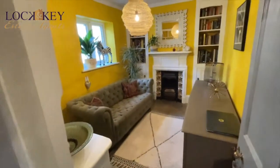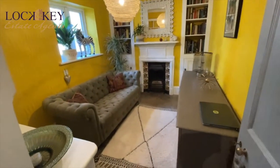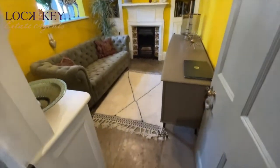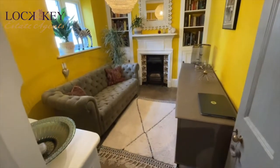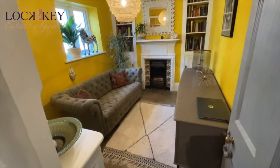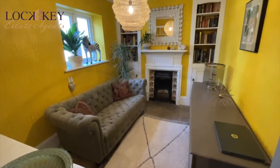Now as I come through here, you can see there's another room here. I'm going to call this the snug room. This can be the office, it can be a dining room, family playroom, whatever you want. But it has beautiful flagstone flooring, so the materials that have been used to remodernize this are part of the finest materials you're going to get.